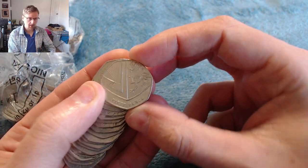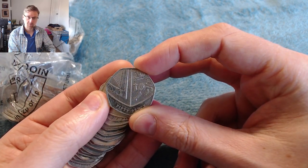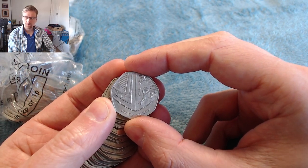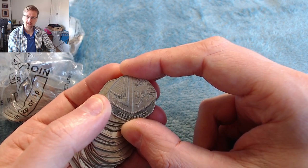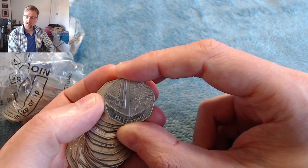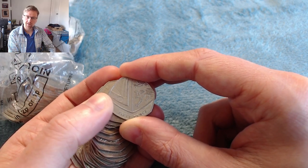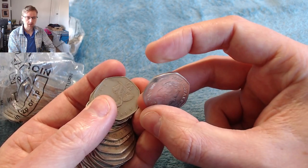So this one is Shield. This is the definitive design that took over from Britannia in 2008. A couple of key dates that we're looking for here. So low mintage years of 2017, only 1.8 million were put into circulation. NIFC, so not intended for circulation, are the years 2009, 10, 11, 16, 18 and 21. So if you find any of them, keep hold of them.